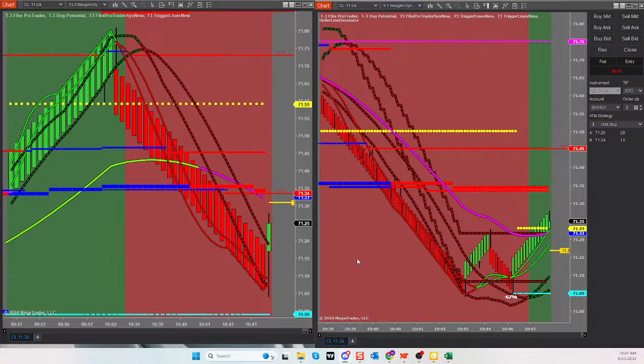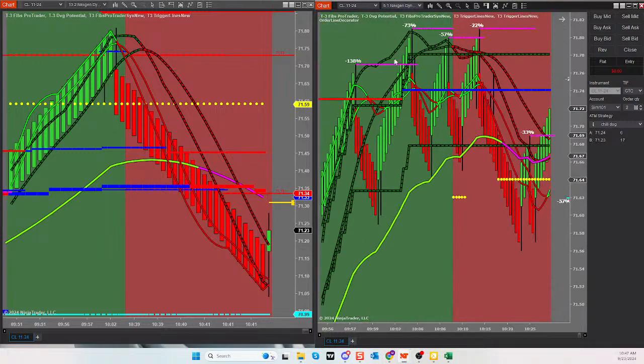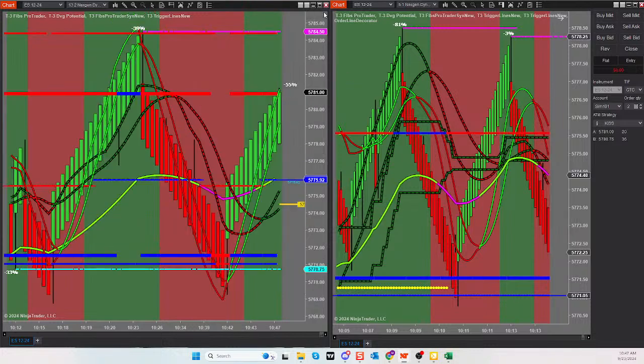Let's study. But let's backtrack just a little bit. 1, 2, 3, 4 divergences. Large triggers don't break. And guys, look at that. Geronimo. That's what they used to say when they jump out of planes. Terminations, terminations. Gosh.